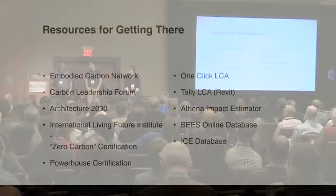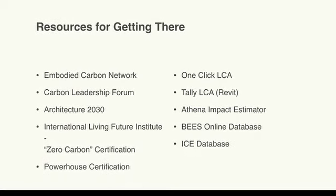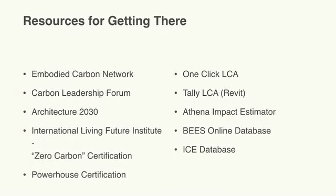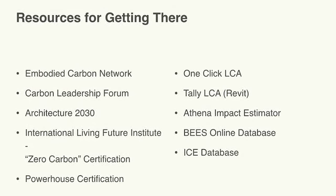And there are a lot of great resources available. There are trade organizations, there are advocacy groups, there are certifications that really value and count carbon. There are better and better tools available and more tools coming out every day. Databases of information, the resources are out there and they're growing.